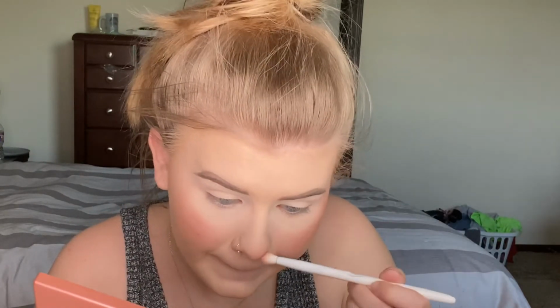I freaking love blush with all of my heart. I'm going to use that same bronze shade and do my nose. I'm not gonna lie, I forgot to do my nose before I put on blush. Do bronzer before you do blush because then everyone looks stupid like me.